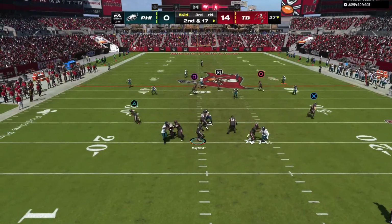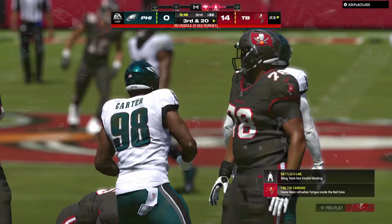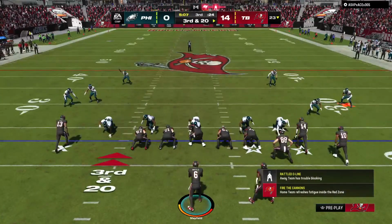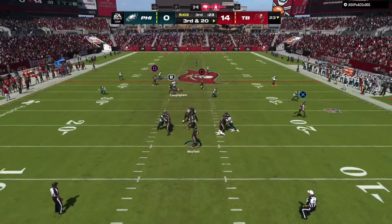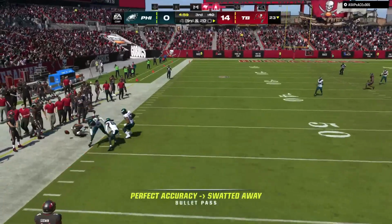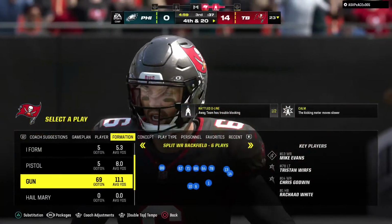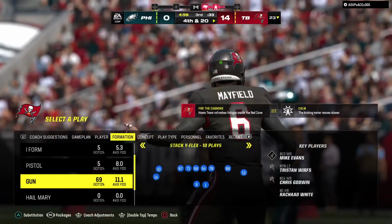Play fake. Mayfield. Under pressure, they got him again. Looking to speed things up here, going with some tempo. Play action now. Here's Mayfield. To the sideline and incomplete. Well, it's too early to figure out what kind of adjustments this defense made at halftime, but that's a good start to the second half.